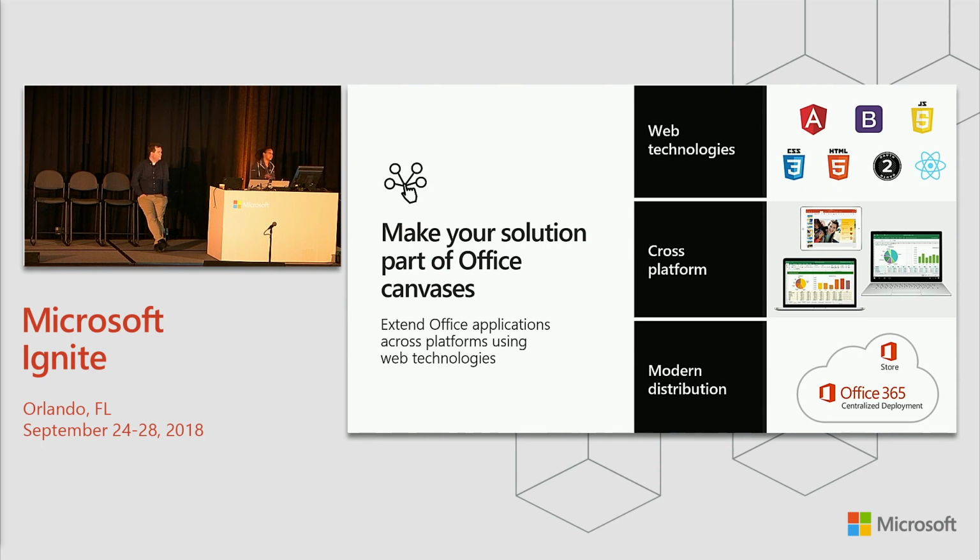So add-ins, there are 3 main large parts, big takeaways with add-ins. The first piece is that it's built on web technologies, HTML, JavaScript, CSS. The next piece is that when you build an add-in, they work cross-platform. So whether that's on Mac, Win32, or Excel Online, for example. And finally, we've built a modern distribution story. So if any of you may have used COM in the past, this distribution story is much more seamless.